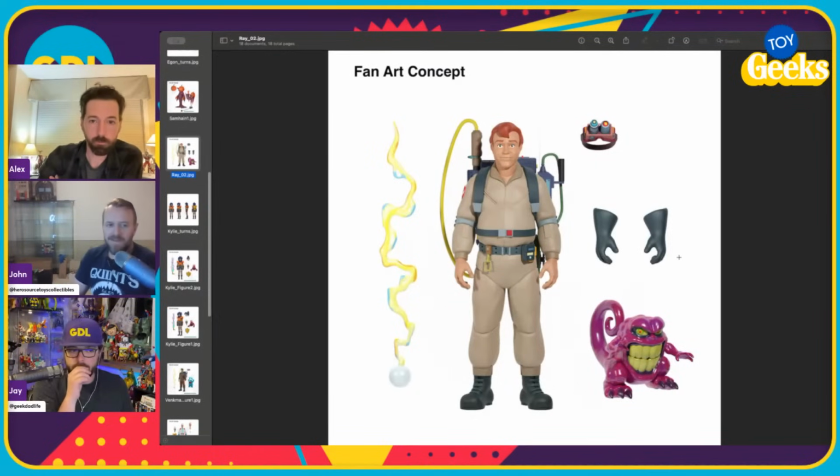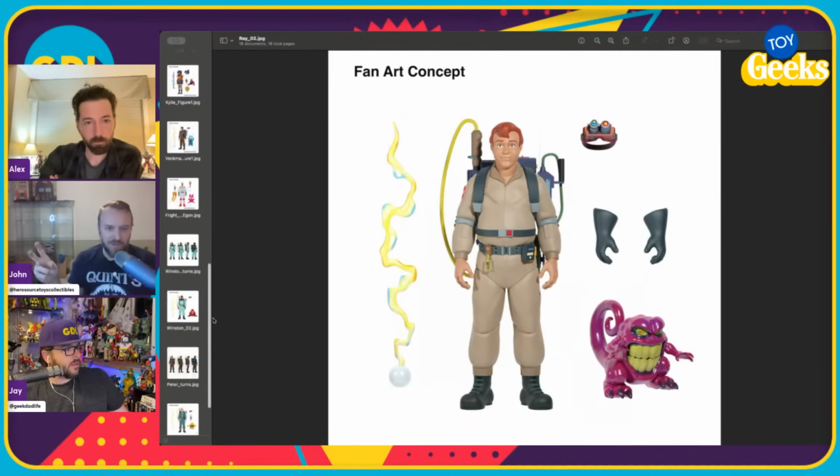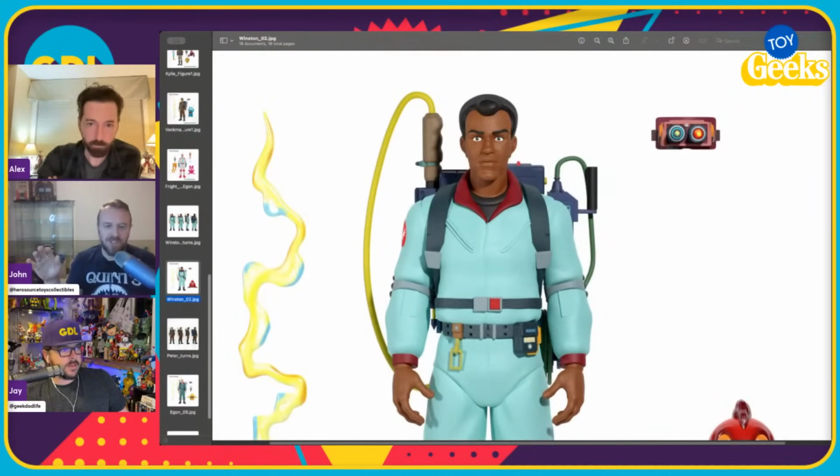Yeah, same thing, because it's the perfect mashup. It's everything that you want, and then it's the extra details, like the extra paint on the companion ghost, seeing that stuff brought out, something that we haven't seen before, rather than just the translucent companion ghost. This is exactly how I would want my figures. There's no change.